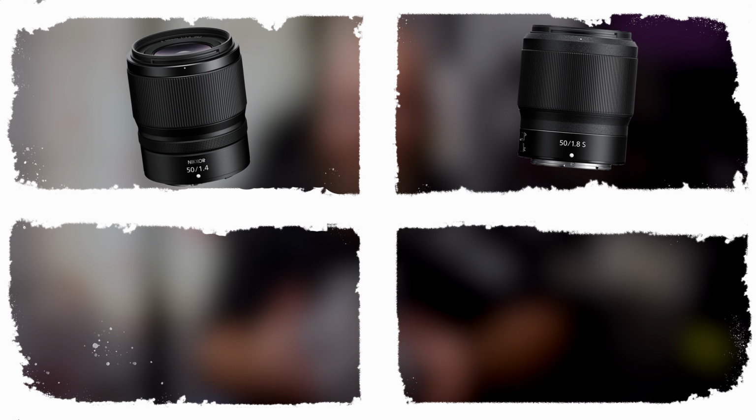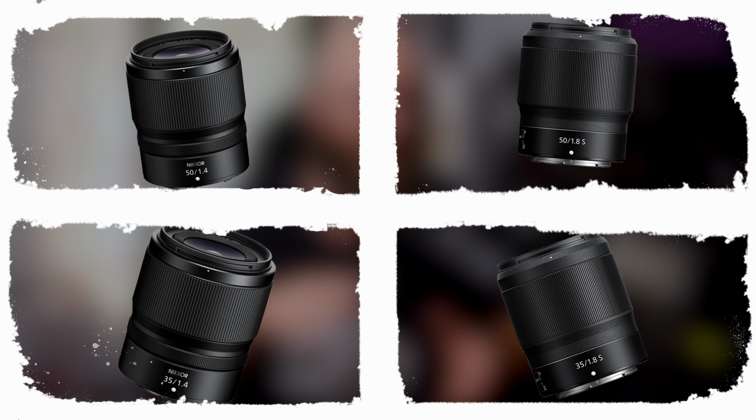What will this 50-1.4 versus 50-1.8S have in common with the 35-1.4 versus 35-1.8S? I assume it won't be as sharp, contrasty, or fast autofocus-wise as its S-line brother, and I imagine that fringing will be really bad as it is with the 35-1.4 because it lacks the S-line corrections for it, and you will definitely want to avoid scenarios that encourage fringing like heavily backlit scenes. It's not an issue if you use flash like an adult.